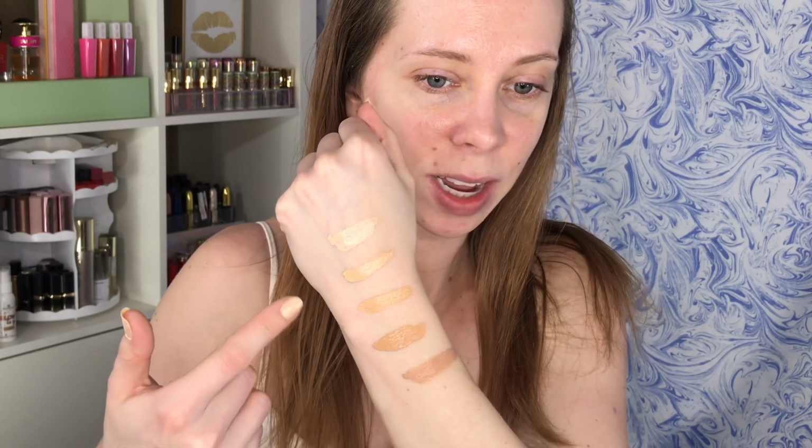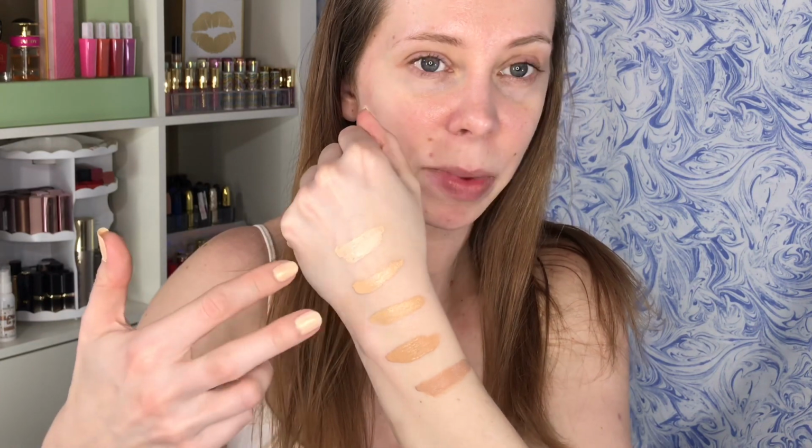Colors right here. We have Light to Tan, which reminds me of the shade Medium from It Cosmetics in their CC cream. We have Tan to Medium, number 40, right here. And we have Medium to Deep right here, which still is not like ebony black. Okay, so here are the 5 shades on my arm before I rub them in, just so you can get an idea. We've got 10, 20, 30, 40, and 50. I think I'm going to use a combination of 10 and 20 on my skin tone because I'm not quite this tan and not quite this fair.